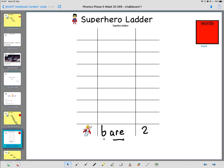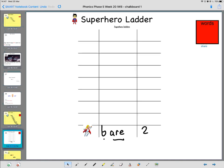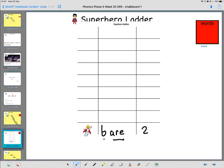Next word is care. Care. Well done, year 1. Care. Then move your superhero up. You'll find that easier than me. And how many sound buttons? That's right, there's 2.